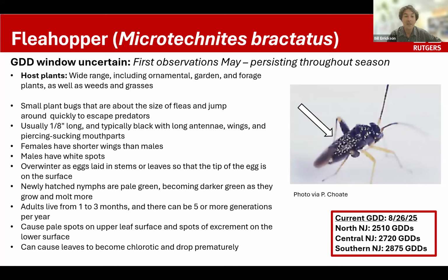And that's kind of significant because it may take repeated applications because of where the eggs are laid. We'll show you pictures of the newly hatched nymphs that are pale green. They almost resemble aphids to some extent, so you may confuse those as well. And the adults can live from 1 to 3 months, which is kind of a long time for an insect like this, and there can be 5 or more generations per year. So they can be pretty persistent throughout the season.